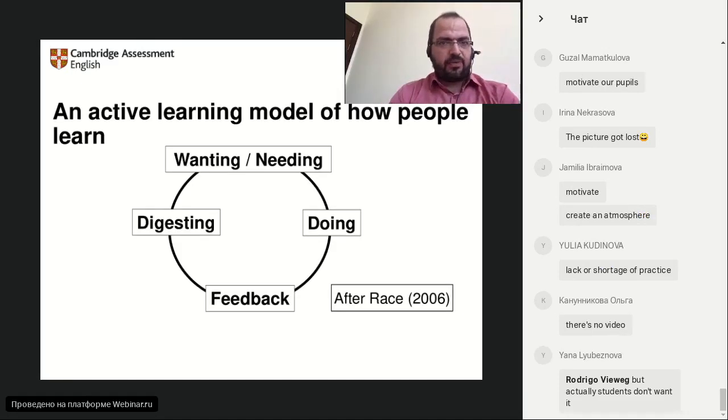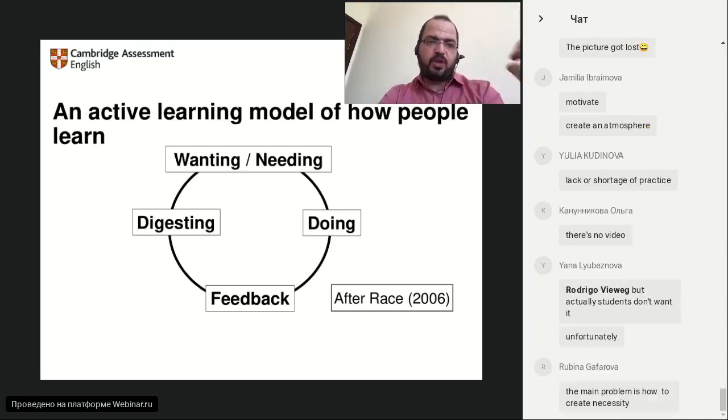So what I was saying is the following. The active model that basically we developed is made up of four different elements. The first element is wanting and needing to understand what drives learning. Why do they have to learn? So it's a very important part of learning to understand the needs of our learners, to be able to identify why our learners are in the classroom. Why are they learning English? Do they want to travel? Do they want to work? Do they want to study further? So it's very important. And then the second element is doing, giving exercises that are relevant.